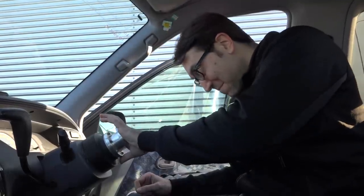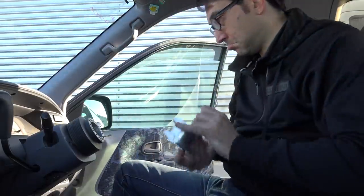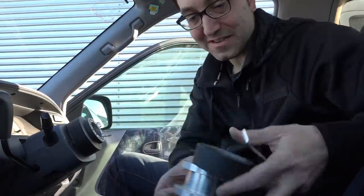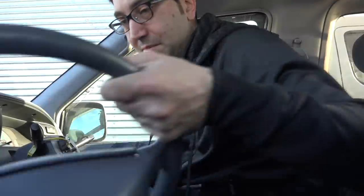Wait, you're supposed to leave the wheel on before you do that so you can pull it off. Okay, I've got to put the wheel back on. I forgot, I haven't done this in such a long time. Bit of lube. I ran two spaces on it. There we go. I'm gonna put this stock one back on.